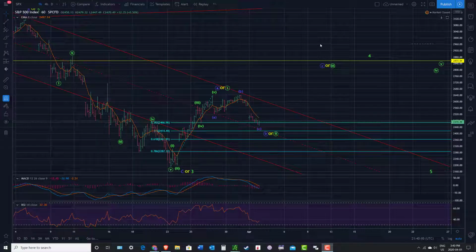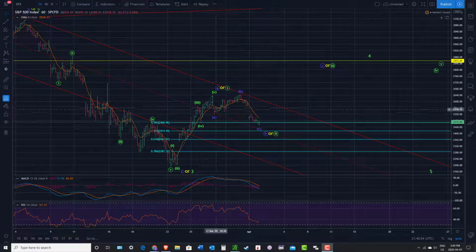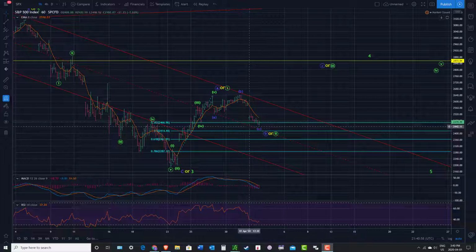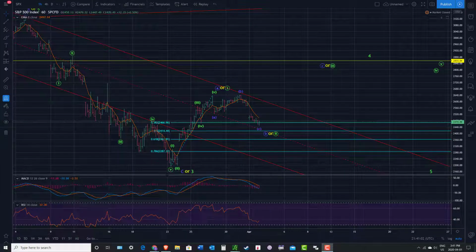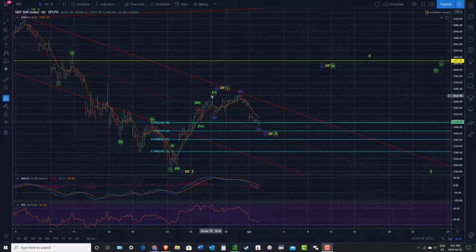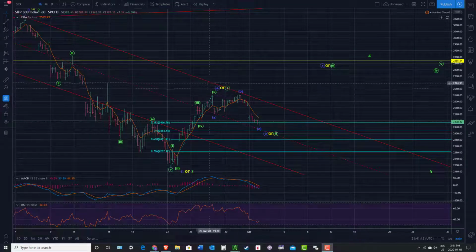I want to do an update on the major US indices, looking at the hourly chart here for SPX and going through the shorter term Elliott wave pattern that I'm working. From our low there last week of 21.91, I like that we got 5 waves up for either an A or a 1.